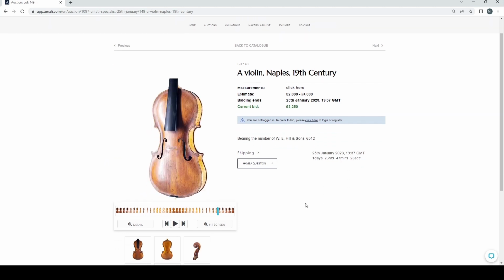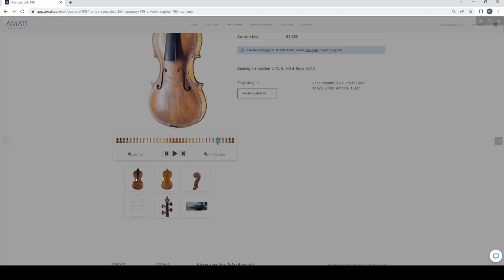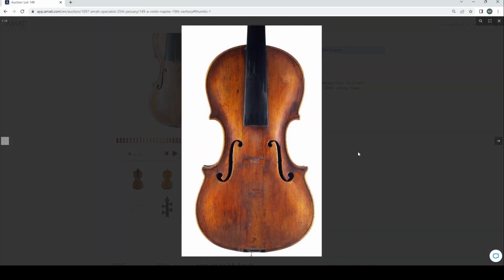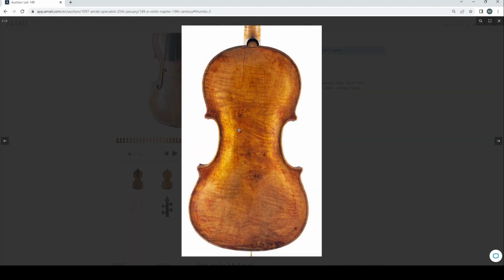Needs a bit of work here. 2 to 4,000 the estimate. Current bid 3,250. I think this is going to go for like 6 to 8,000. I think this is really going to hit a high price. Really beautiful back. You can see some of the remnants of some of the varnish.